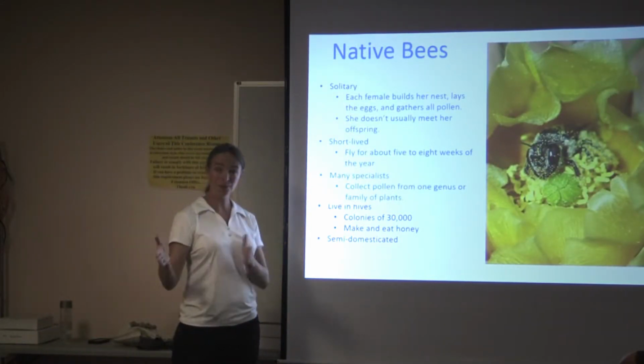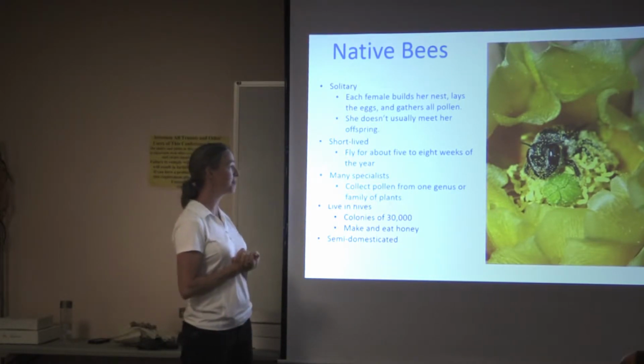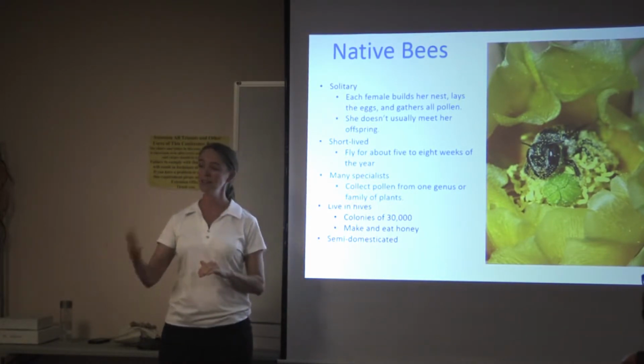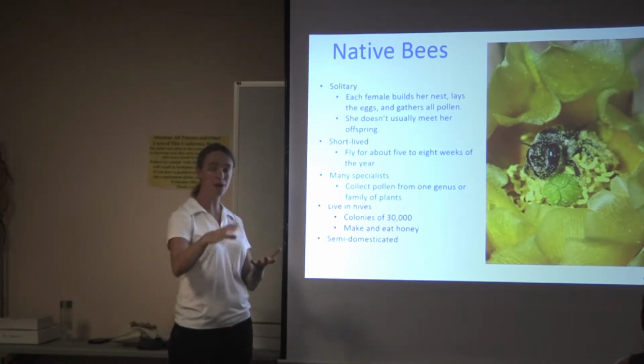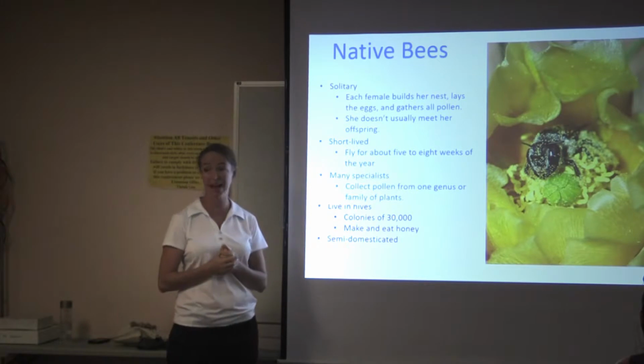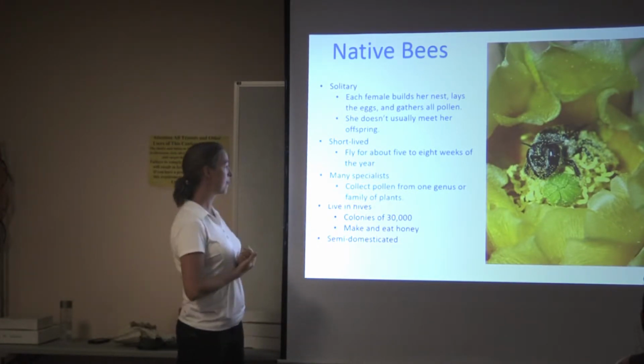Many of these, because the window is shorter, have the luxury of being specialists, so they can collect pollen from just one genus or one family of flowers. Even if other things are in bloom, they only collect pollen for their offspring from one particular kind of flower. It's usually not at the species level, usually the genus or the family.